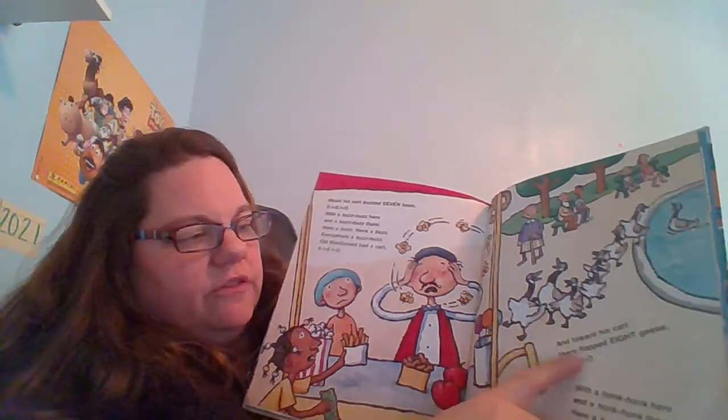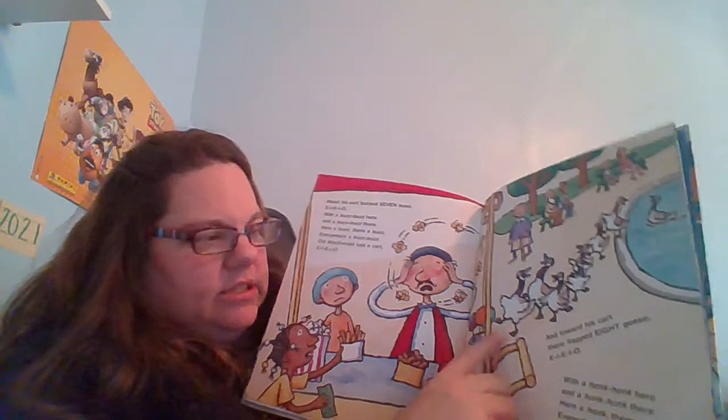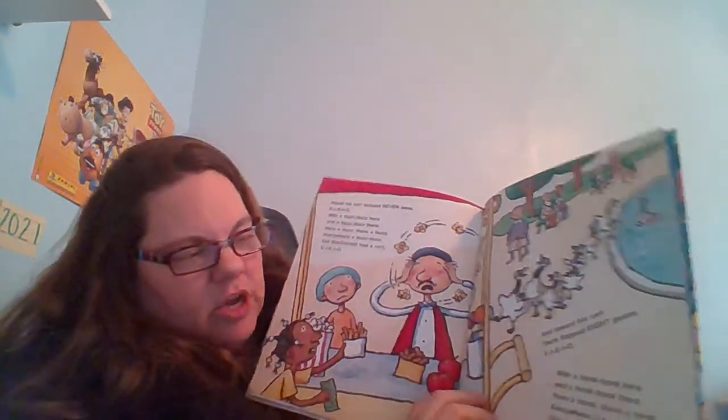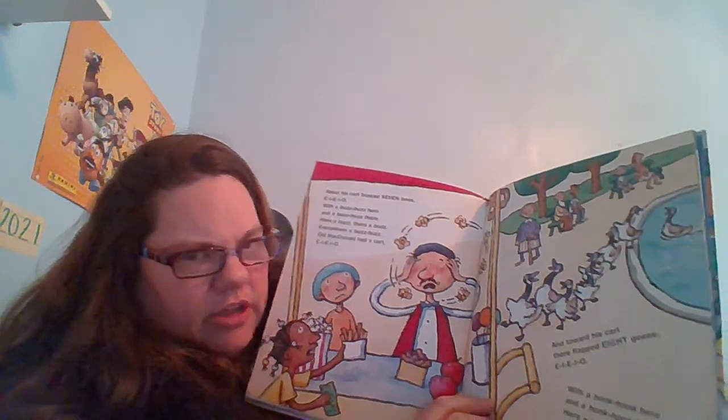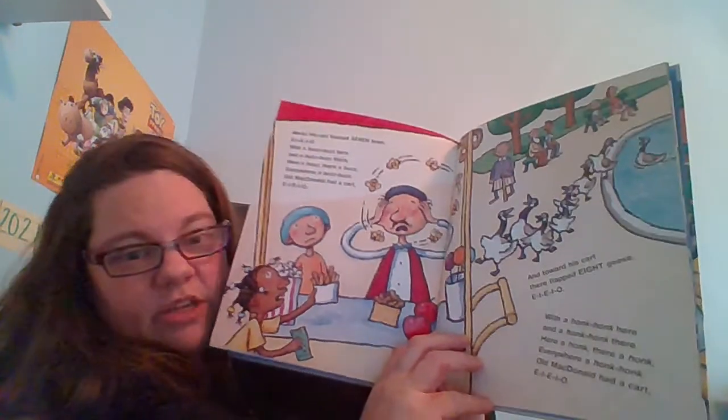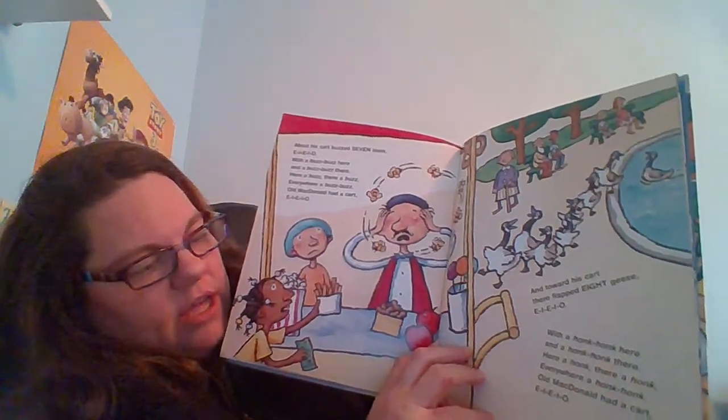And toward his cart, there flapped eight geese. 1, 2, 3, 4, 5, 6, 7, 8. With a honk honk here and a honk honk there, Old MacDonald had a cart. E-I-E-I-O. Goodness. Okay, so we had seven bees, eight geese. What's going to come next? Oh my goodness, you guys are so good.